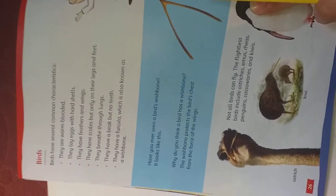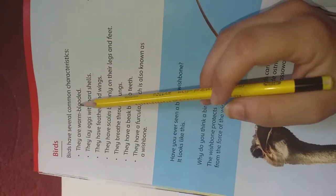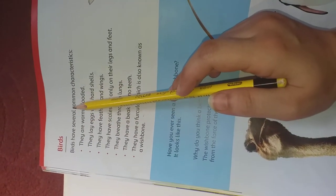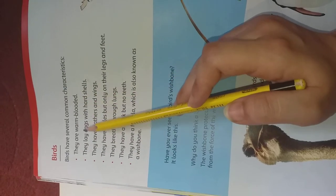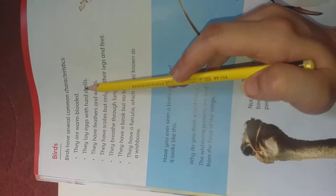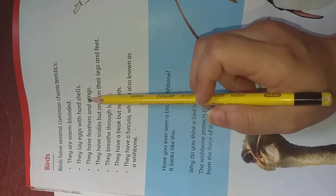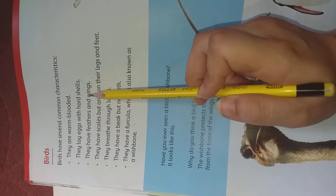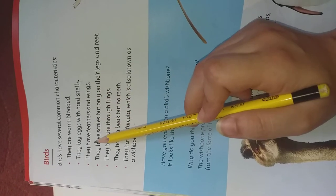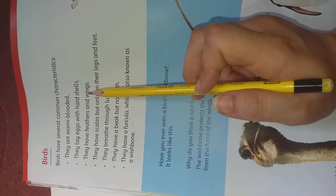Now students, our next topic is birds. Now we have to say about different birds. Birds have several common characteristics. They are warm-blooded. They lay eggs with hard shells. You have seen how birds lay eggs. You have seen their eggs, right? They have feathers and wings. As we all know, birds have feathers and wings, right? Due to which they can fly.